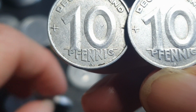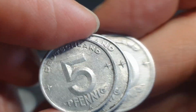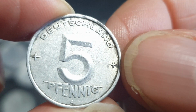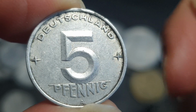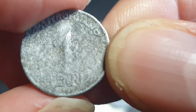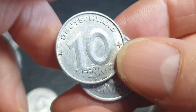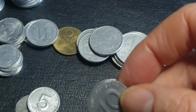So there are 2 mint marks. Do I have the 2 mint marks? A is Berlin, and they also use a mint mark for some coins minted in St. Petersburg, or at the time was it Leningrad? Do I have an E mint mark? A. How about this one? A. So with these ones you can get A and E mint marks. These are all A, which is a bit sad. But the E mint mark is not rare either.